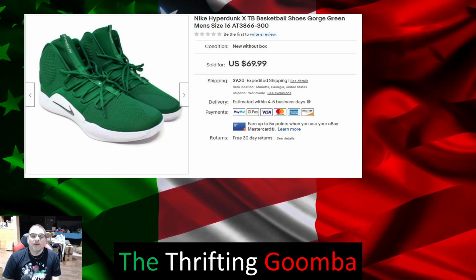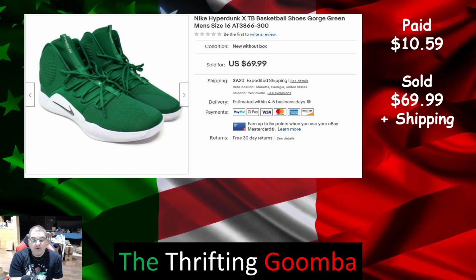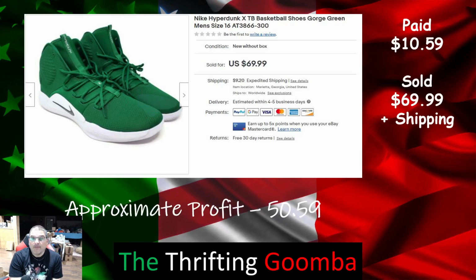Nike Hyperdunk. Holy cow, size 16. Hey, don't be afraid of the big sizes. Sasquatch people, guys, they need shoes too. I mean, big feet people need shoes. So this was a Ross deal. It was a clearance item. I paid $10.59 for them. I sold them for $69.99 plus shipping, and my profit wound up being $50.59. So, profits are out there. You got to find them. Not all are going to be huge profits, but profits are out there.